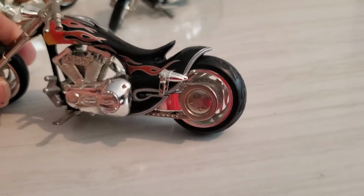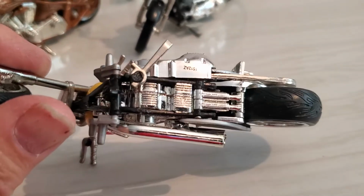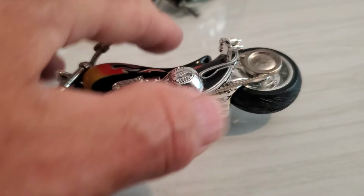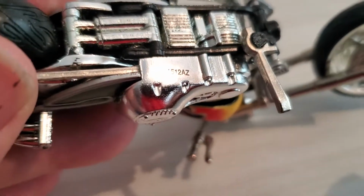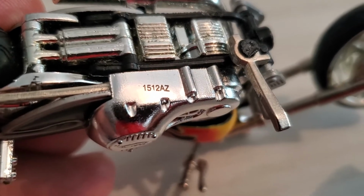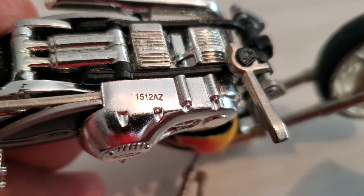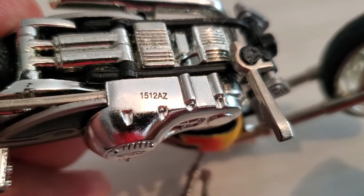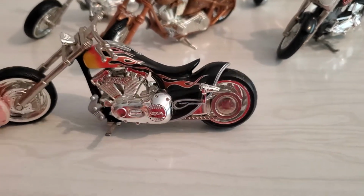It's got rubber tires on it. It's got no information on the bottom other than, I guess, the model number. Now, all these bikes have the 2AZ on the base, but the first three letters are probably the model designation. And so this is very cool.